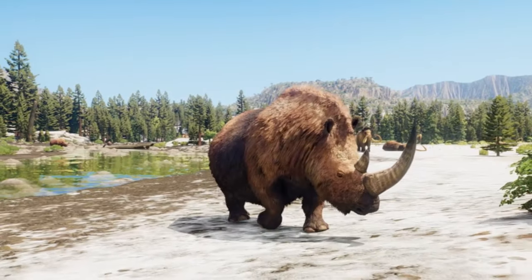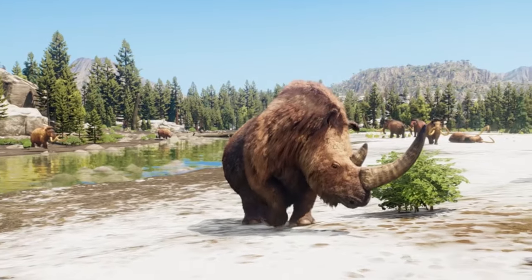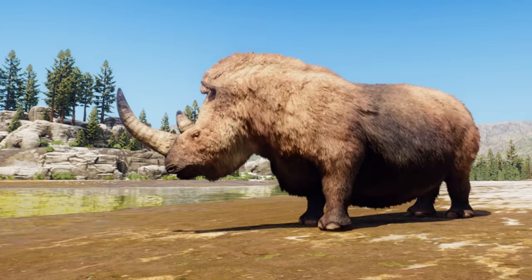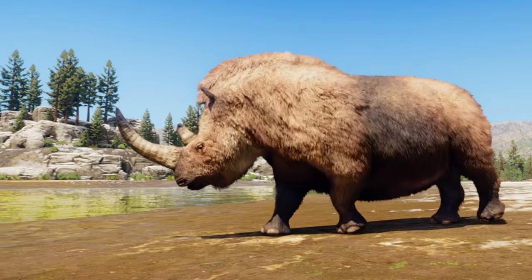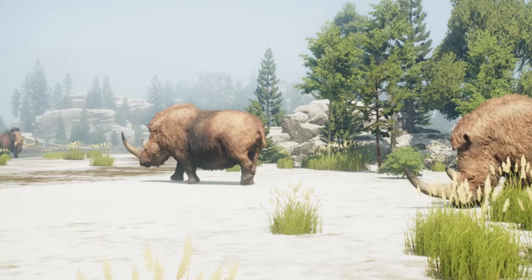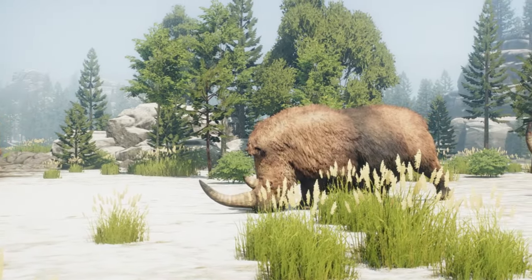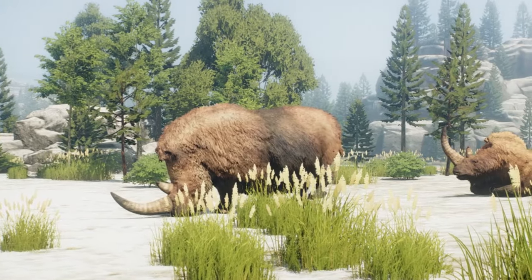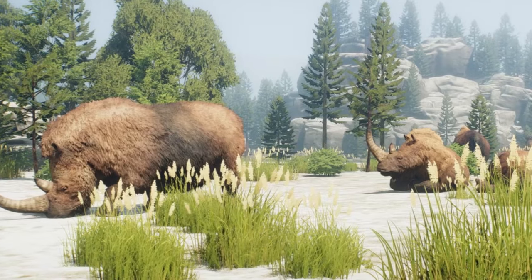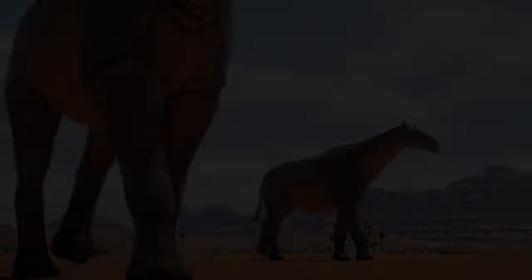Coelodontas first appeared on the planet during the late Pliocene, dating approximately 3.7 million years ago. It is believed that rhinos evolved from tapirs around 40 million years ago in North America. As they spread across the planet, they evolved into a variety of different forms.